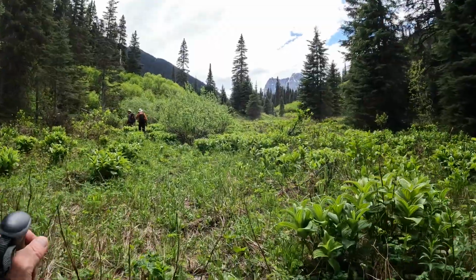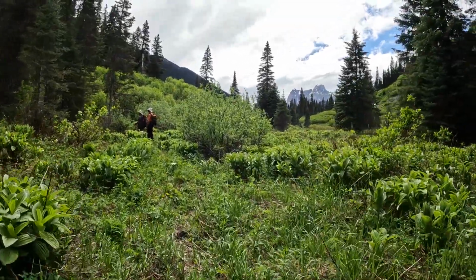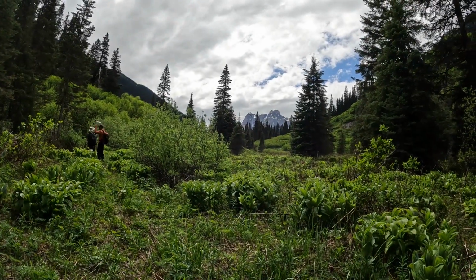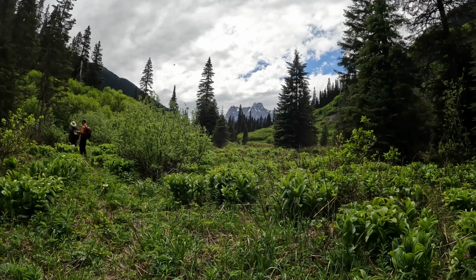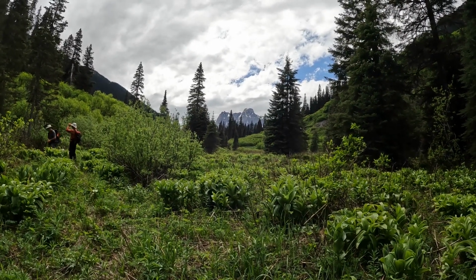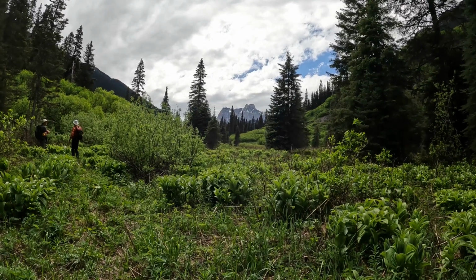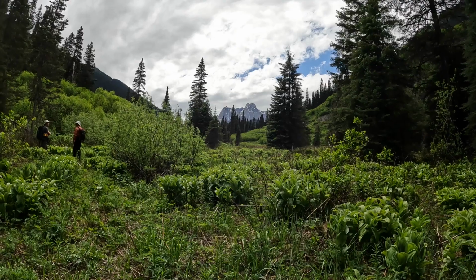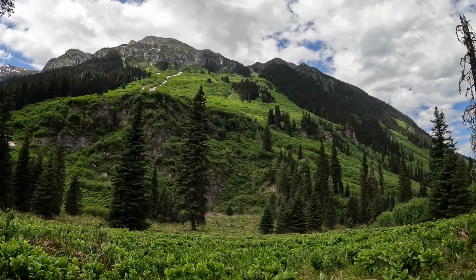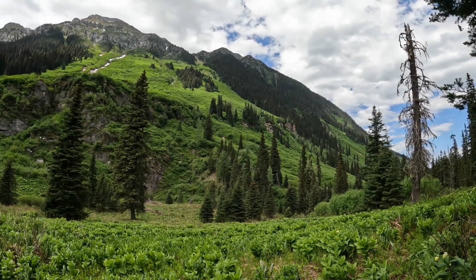Yeah, made it to the old horse camp. Gonna have a little lunch, but before we do, take a couple pictures and we'll enjoy the view. Beauty back here. I didn't get to see any of this last time I was here. Wow. No wonder I wanted to come back. So this is where we're going to have lunch. Decent view.